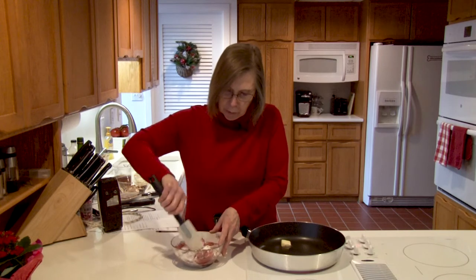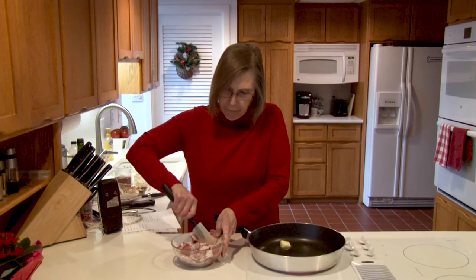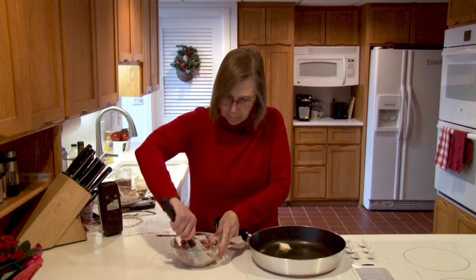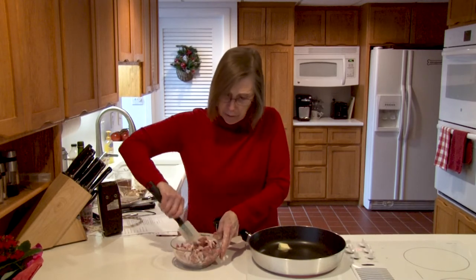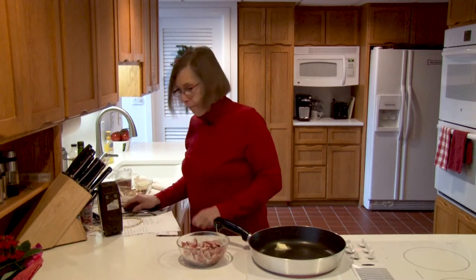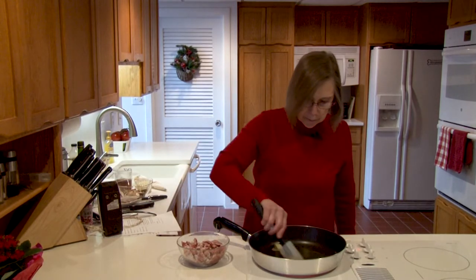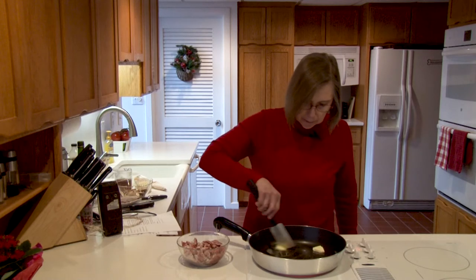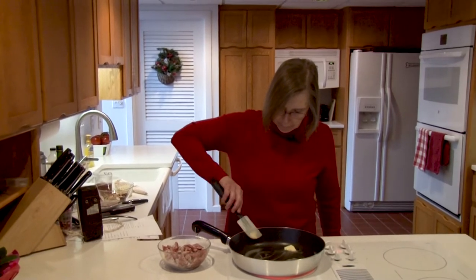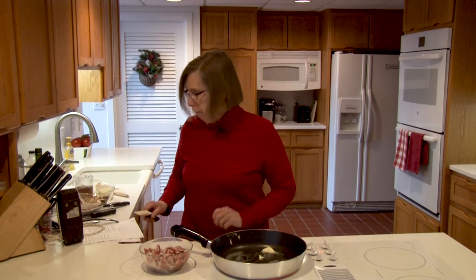When I first got married, this was kind of my go-to company dish, and it's still good. And it's fairly fast to make. And it tastes good, so. And I'll melt the butter and stir it around a little bit. We want the pan fairly hot for this.